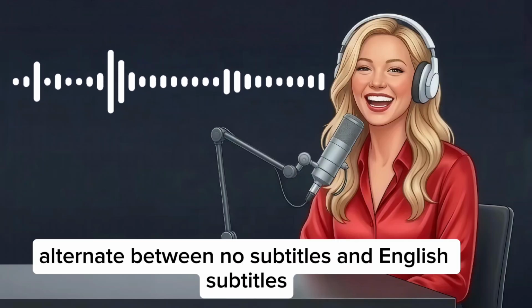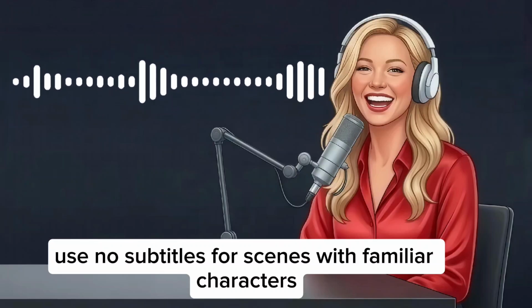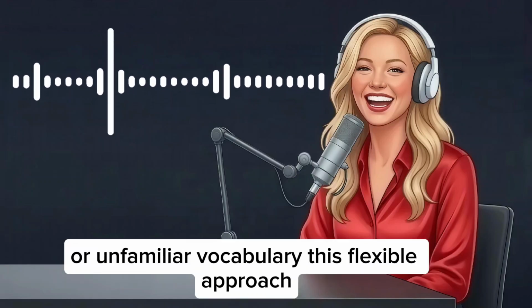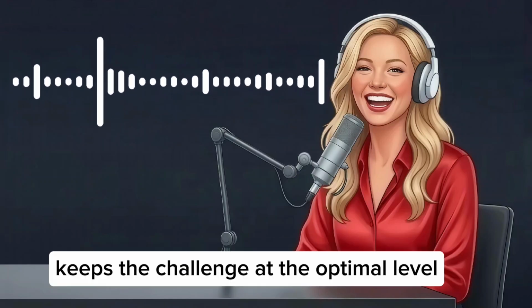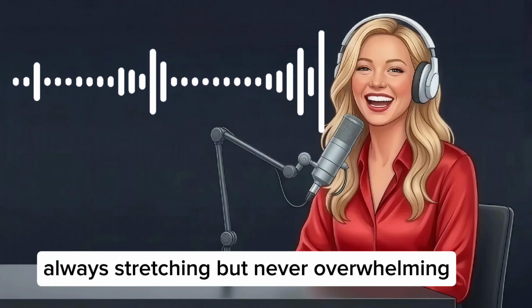Week 4. Alternate between no subtitles and English subtitles. Use no subtitles for scenes with familiar characters and contexts. Switch to English subtitles for fast dialogue or unfamiliar vocabulary. This flexible approach keeps the challenge at the optimal level, always stretching but never overwhelming.